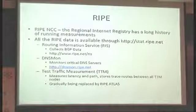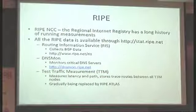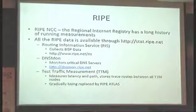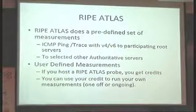The other tools that I really use are all RIPE stuff. And I'm going to skip through this because there is a presentation tomorrow by Kristen, and there is a tutorial on Tuesday about how to use a lot of these tools. There is the RIS, Routing Information Service, which gives you pretty good data. There is DNSMon. There's TTM. I think it's no longer called TTM, and then there's the RIPE Atlas. In fact, RIPE Atlas is really good.